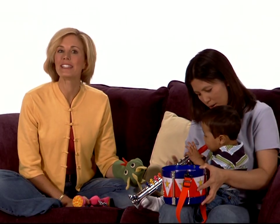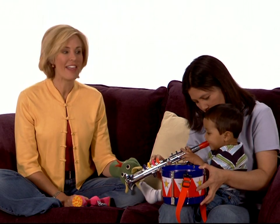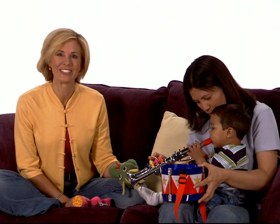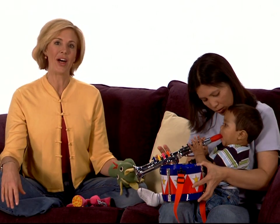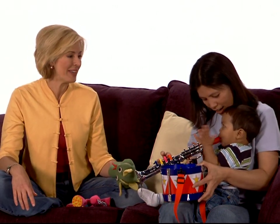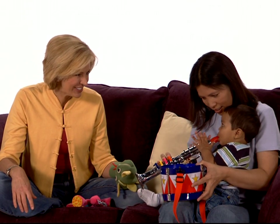As you know, babies not only enjoy listening to music, they love to make music too. Here are some ideas you and your baby can use to make music along with Baby Beethoven and the Baby Einstein Music Box Orchestra.